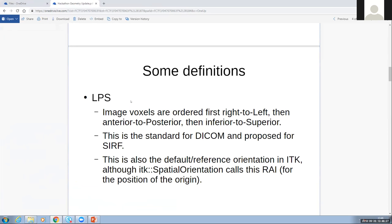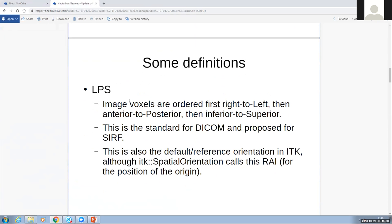The term we usually talk about is LPS. This is the orientation that is proposed that we use within STIR. So what that means is that the first axis goes from right to left, so leftwards. The second goes from anterior to posterior, so posteriorwards. And then the third axis goes from inferior to superior. So this is the standard convention that seems to be used in most packages. It's not used by Nifty. Nifty uses RAS.